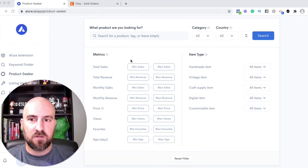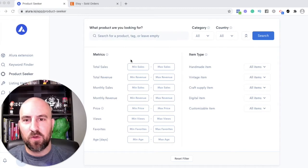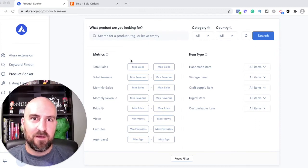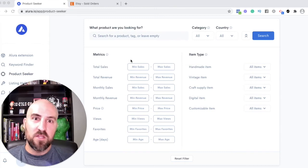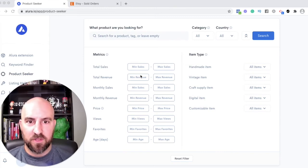You can literally search by total sales, total revenue, monthly sales, monthly revenue, price, views, favorites, and age, which is cool. So for example, total sales, you can do a minimum, or you can do a maximum, or you can do both. So you can do a range in there, which is amazing. I love the fact that you can do that with any of those metrics. You can do a minimum and a maximum, or both, to set a range. And you can get pretty granular if you want to set a couple of these up.